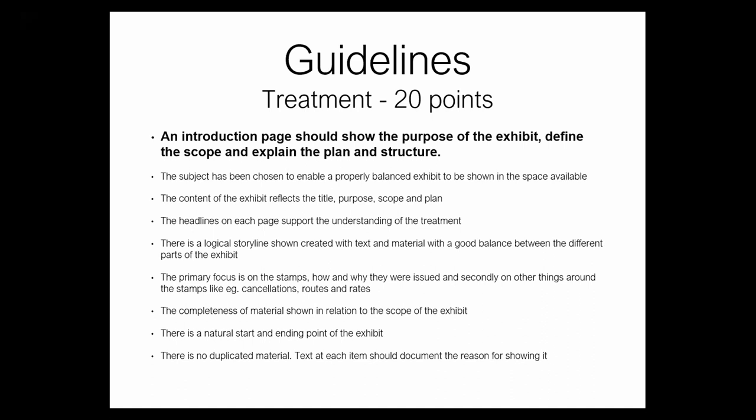So we start out with the guidelines in terms of treatment. And let me say something about treatment. Treatment is the one category that an exhibitor has absolute control over. In other words, if somebody says you've got a problem with your treatment, you need to change this, you can do it instantly. You can sit down and work it out and change it in your exhibit.